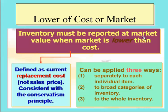And one last thing concerning inventory here, lower of cost or market. So inventory should be reported at what we call market value when market is lower than actual cost. So if you owned a bunch of iPhones and you have a bunch of iPhone 2s, obviously those are probably worth less now than they were when they were originally purchased. So we would have to write down the cost of that inventory to the lower of the cost or the market value, and that would be replacement cost for those particular items. So not necessarily sales price, but replacement cost for those items, and that's the conservatism principle. So we want to keep our financial statements as conservative as possible. We don't want to overstate the value of our inventory.